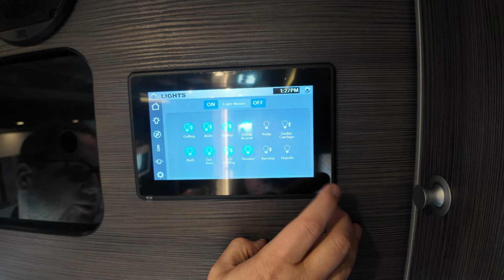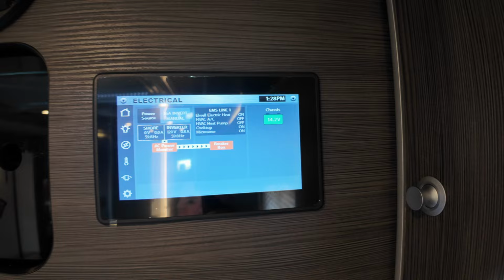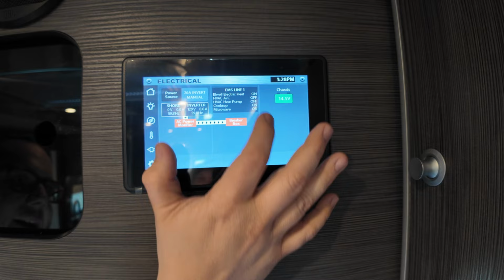Now, this would generally be your generator control screen. So on the non-E1 package, this is where you're going to be able to turn the generator on and off. You'll be able to set some of your things like auto gen start, that type of stuff. This is just going to kind of show you what's happening with the inverter, what's being shed. If there's any power being shed, that will show you that there. That's your energy management system is what that stands for.